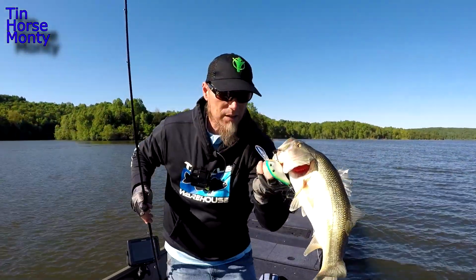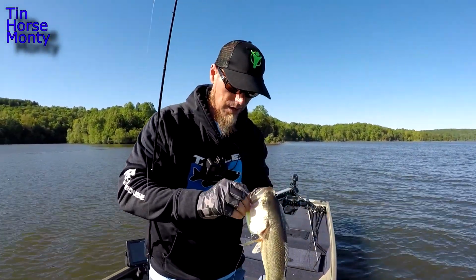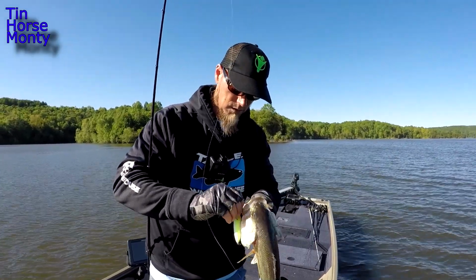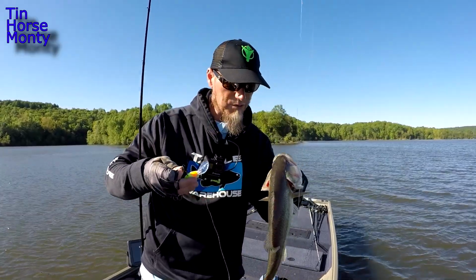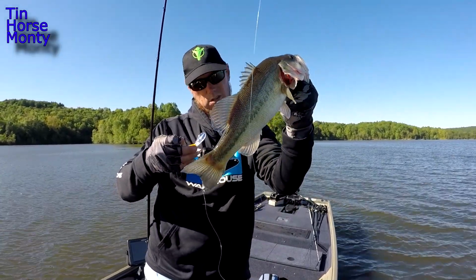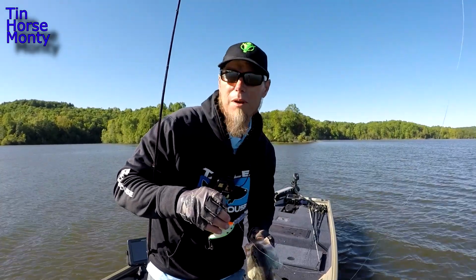Here we go. Just found a school on this point, and just had one bump it, missed it, made another cast, and there you go. Just a nice fun fish, just a good slot fish. Good stuff. It's just nice to be out off the bank a little bit.